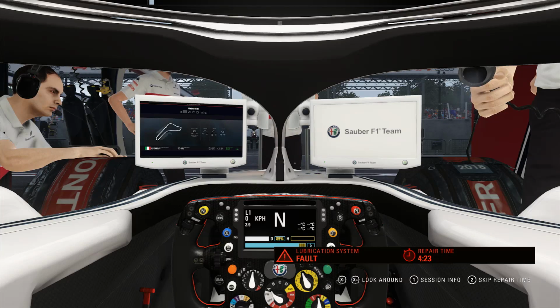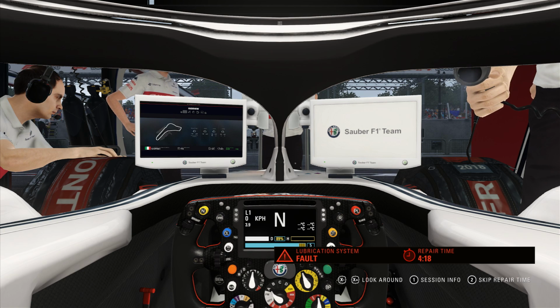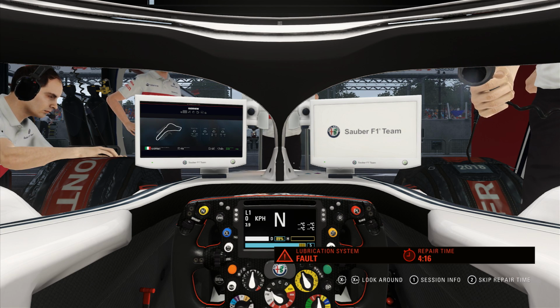Information time, we've lost oil pressure. Looks like a leak somewhere in the system. We're on standby for the time being until we can patch it up.